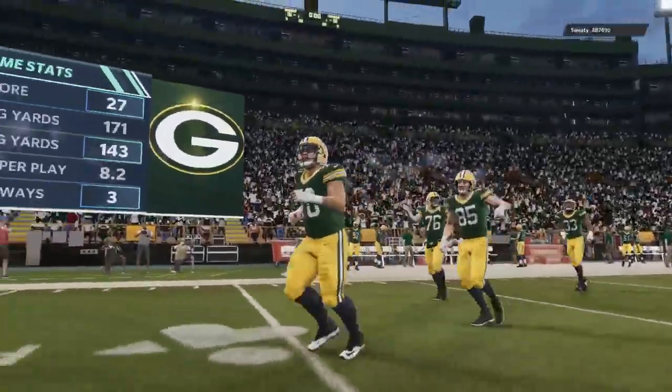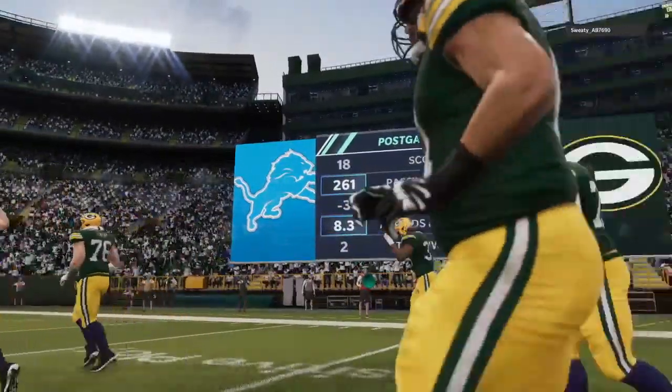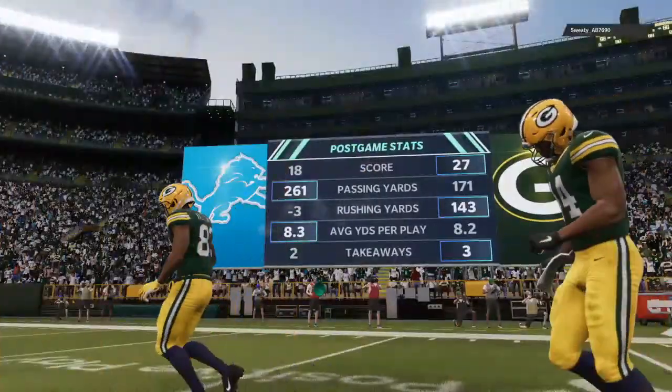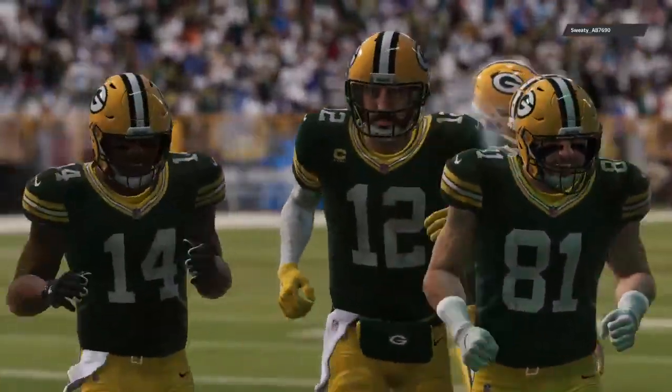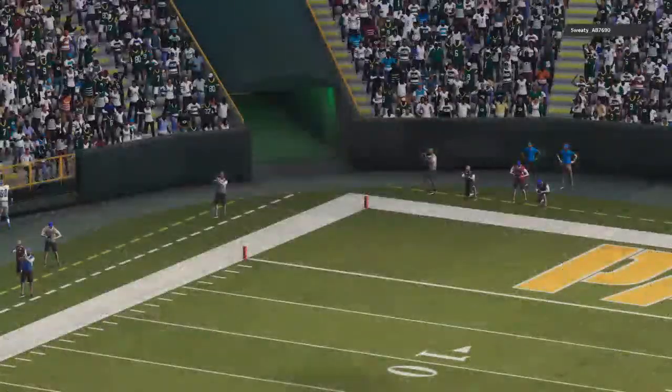So for Green Bay, it's an important win for their postseason hopes as they at least get back to 4-5. And they'll hit the road next week to take on the Chicago Bears. Meanwhile, for Detroit, the turnaround hasn't materialized as they fall to 2-7. And they'll try to make amends next week as they host the Cleveland Browns.